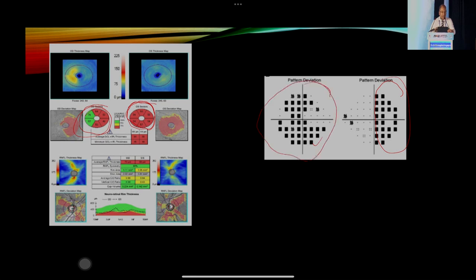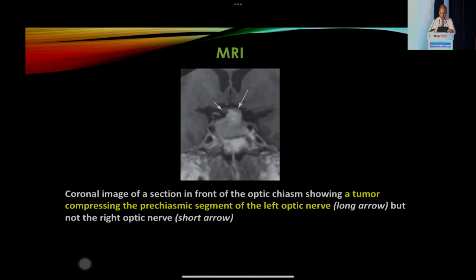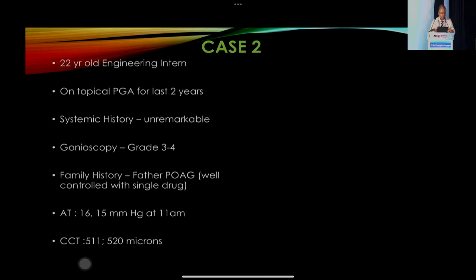Now we know that when there is respecting of the horizontal or vertical midline, we are looking at something beyond glaucoma. Also, the last clue, the vision in the left eye is 6/60, whereas in the right eye it's 6/9. So basically, we were looking at a tumor compressing the prechiasmatic segment of the left optic nerve, and hence these changes.